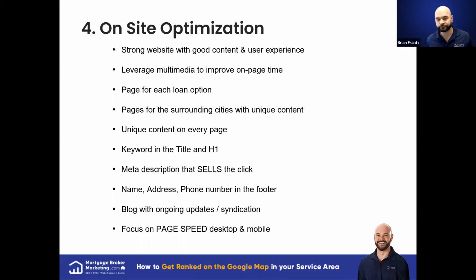And then name, address, and phone number in the footer of your website on every single page. Blog with content updates, syndication as well. Get that syndicated and picked up in other news sites. But that blog, you want that website fresh, updated with new content. It gives Google a reason to come back to your website, looking for new content. Google likes that. Google's little search robot is going to look at that and see, okay, they're trying to educate their audience. They're giving them a reason to come back to the website. That's a good thing. And focus on page speed, desktop and mobile.